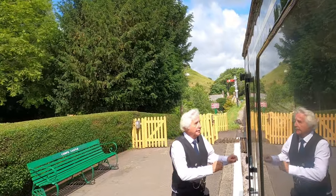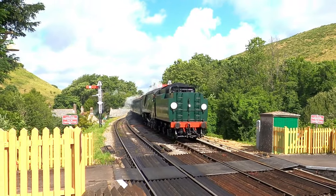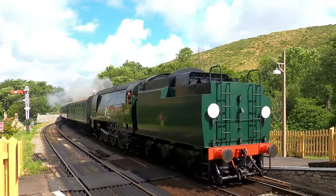Stopping here at Corfe Castle, we await the down train with 257 Squadron in charge.